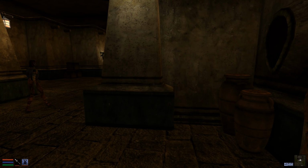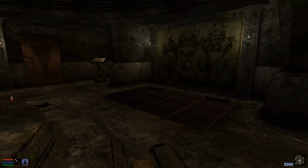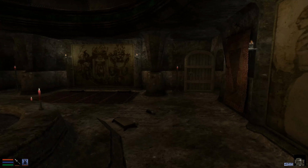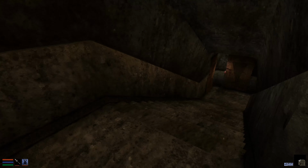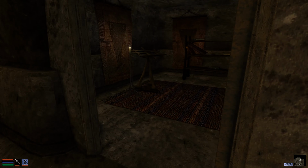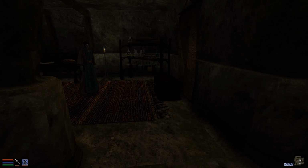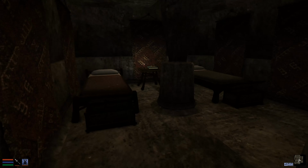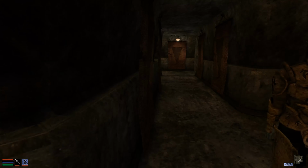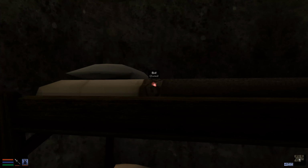Actually, I think we should rest. The next place to go will be Nisus. Quickest way there, I guess, hold rune and then, no. Take a boat. I'll have to take a boat to get over there. Where's the beds? I'm not sleeping where the rats were. Yeah. A little tired after today's fighting.